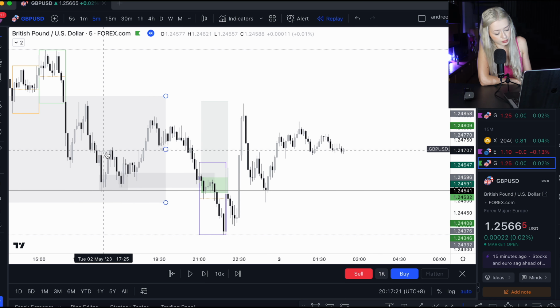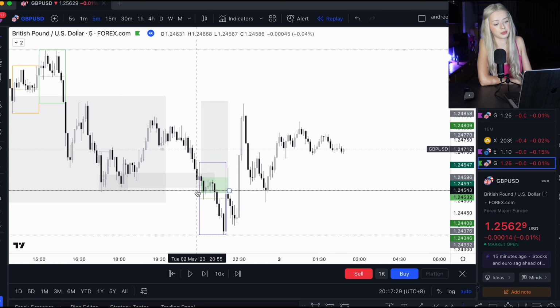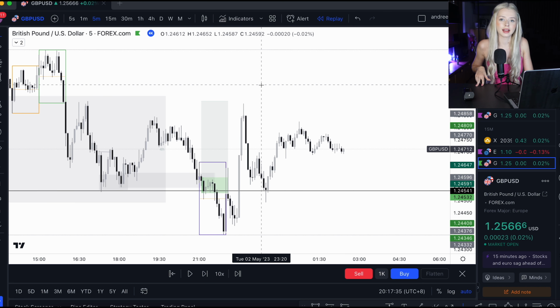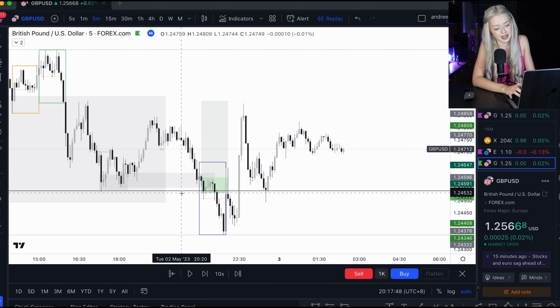5-minute change of character to the upside, the first mitigation of the area. So the price already mitigated this area, right? I don't know why I expected it to come again and to mitigate it again and for the trade to go right. Probably I was tired. I already had a win in the same day. I don't know why I wanted to trade New York too. Probably I was influenced by something that I saw in a group or whatever. Probably this is what happened, but yeah, the trade was an instant loss.